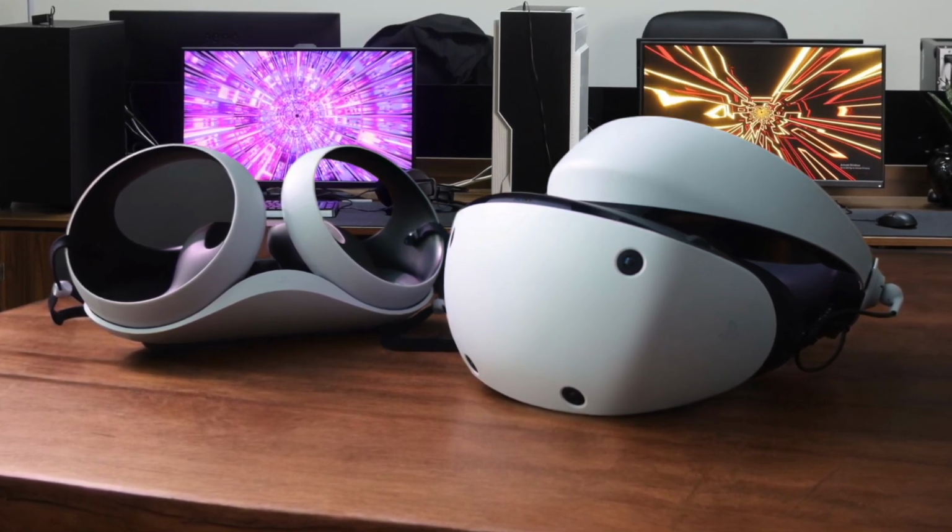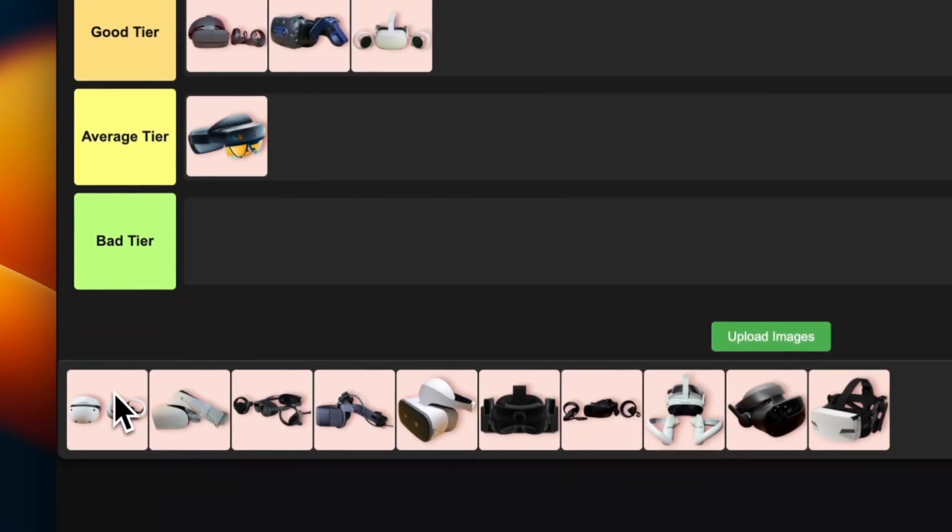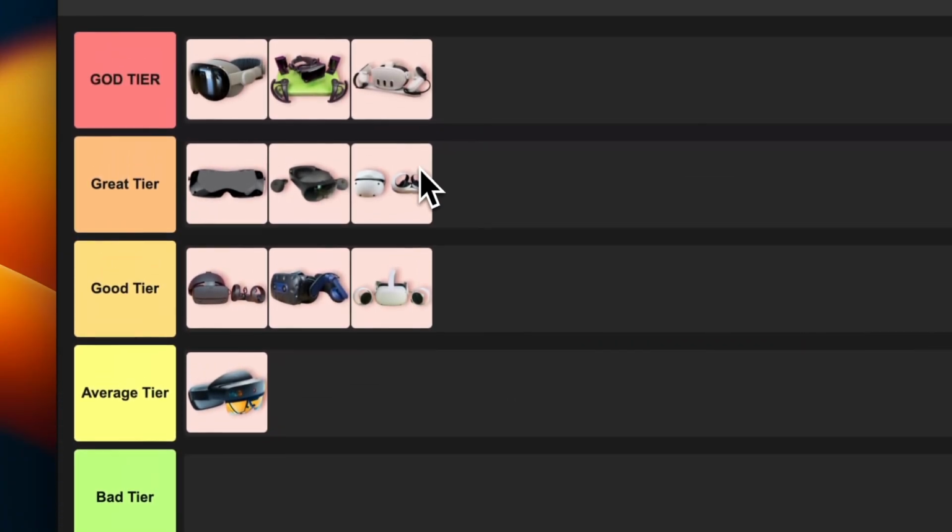But for console gamers wanting premium VR, this is it. I'm slotting the PS VR 2 into great tier. It's a fantastic piece of kit if you've already got a PS5.